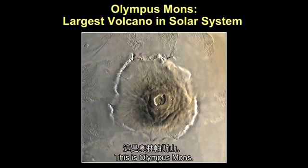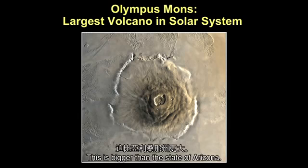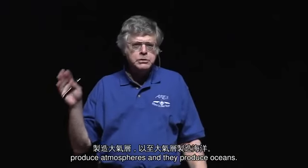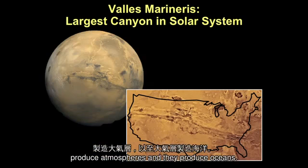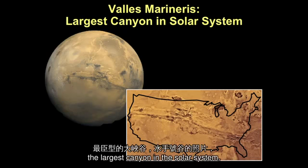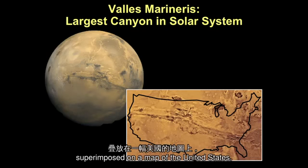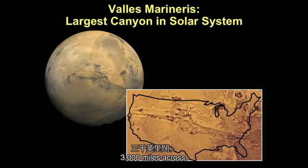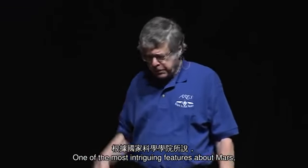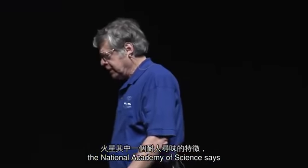This is Olympus Mons. This is bigger than the state of Arizona. Volcanoes are important because volcanoes produce atmospheres and they produce oceans. We're looking at Valles Marineris, the largest canyon in the solar system, superimposed on a map of the United States, 3,000 miles across.